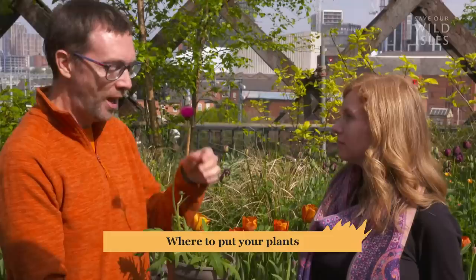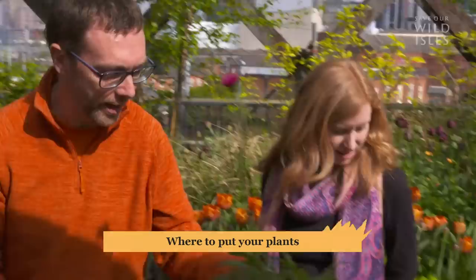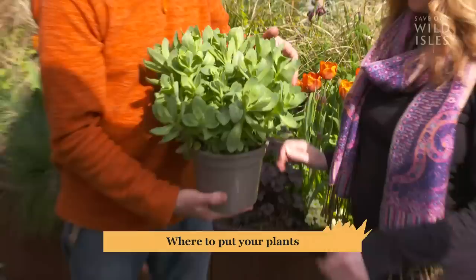Whereas the big plant that you've got over there... Shall I pass it? Yeah, lovely. Whoa. So, this likes a dry soil. I used to know this as sedum. They've gone and renamed it as Hylotelephium. Oh, it's not quite as catchy, is it?